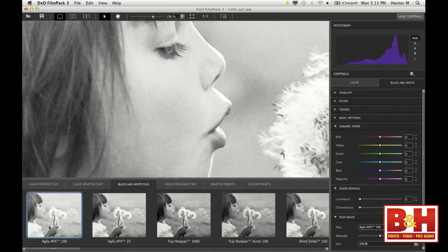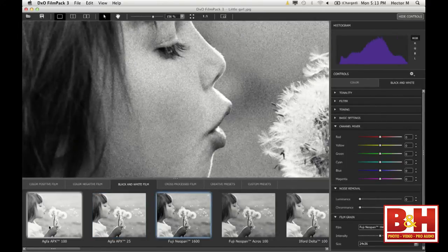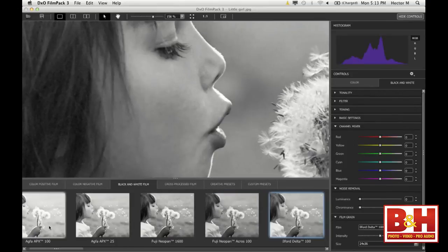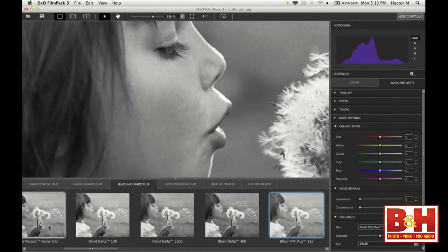So this is what APX 100 would look like. This is what 25 would look like, Neopan. And obviously, as you can clearly see, you can see that film grain dancing around.